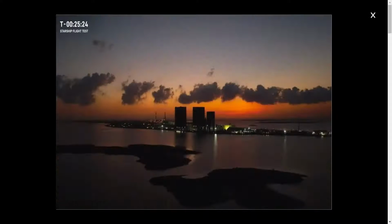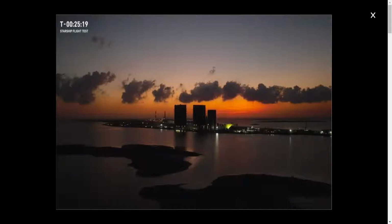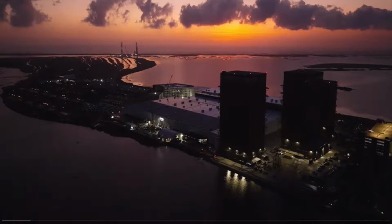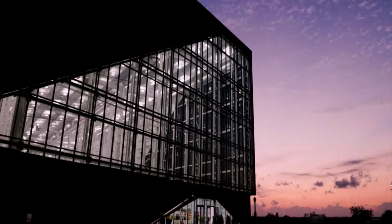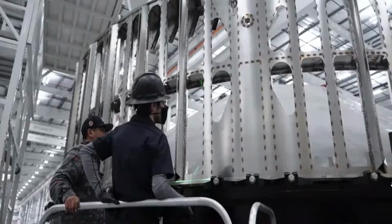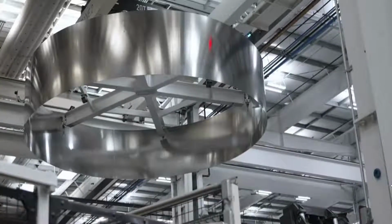Star Factory is rapidly coming online, with production teams already using the space as construction continues. The 1 million square foot Star Factory brings many parts of the manufacturing process under one roof for the first time, enabling moving as much system integration work as possible earlier in the build process, with the goal of eventually producing hundreds of starships a year. That's crazy. It's such an impressive building.